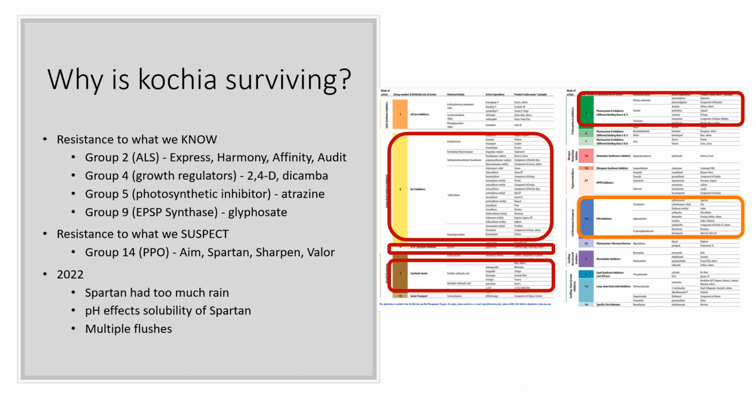Now, thinking back on last season and the kochia issues that we were seeing, I think we can attribute it to several reasons. I think we possibly had too much rain on our Spartan, and it pushed that active ingredient deeper into the soil, leaving a layer of unprotected soil where we were having kochia germinate and grow.